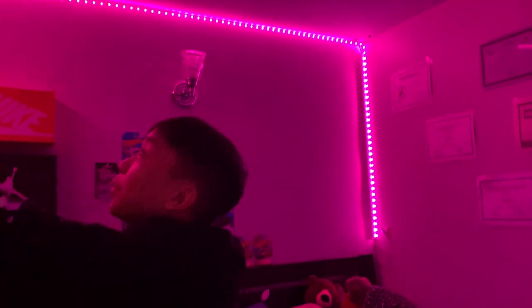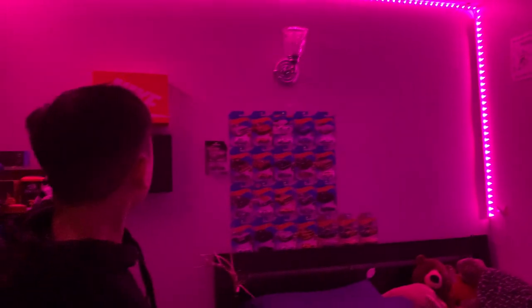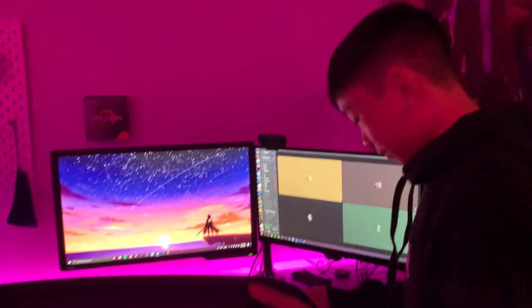Pretty cool over there. We got some LED lights wrapped around the perimeter of this side of the room. We got some shoe boxes over there. Those are for my Air Forces. These are for my Jordans. Pretty much it. And then if you go over here, back to my setup, here's my gaming chair.